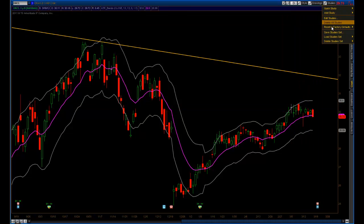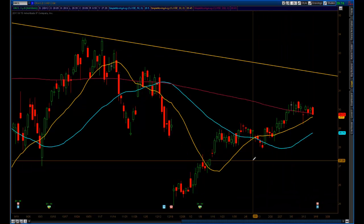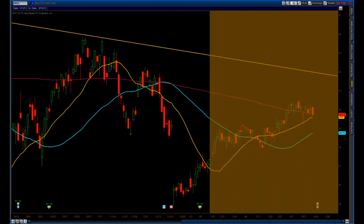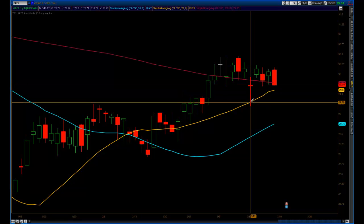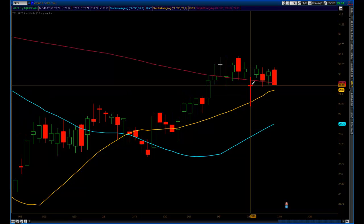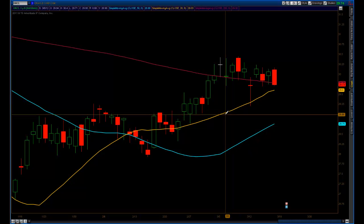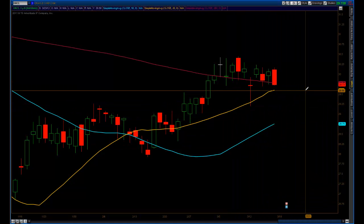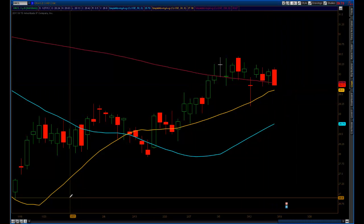But there's a couple other things I like about Oracle. I'm going to bring the moving averages back on. We have been consolidating above the 200-day moving average here. You can see we had a down day where we touched the 20-day, but we never confirmed below. It looks like today we may close, depending on how the next hour goes, still above the 20. So the fact that you have this rising 20 into the 200, as well as a rising 50 that will eventually hit the 200, I'm liking this as a long play.